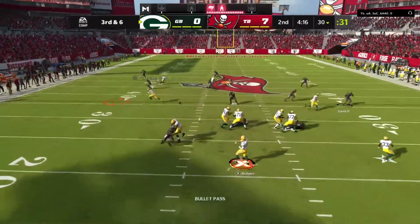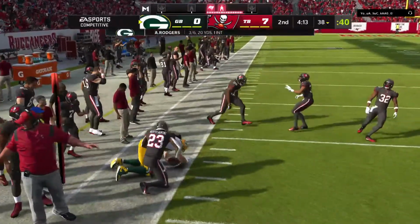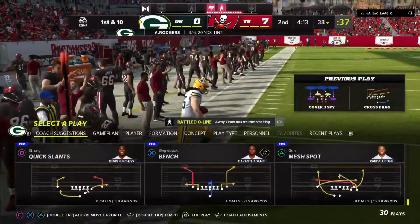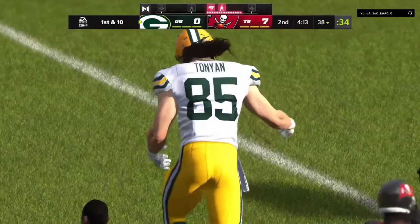Now Rodgers. Open man left side. It's the tight end, Tonyan. And he gets this up across the 35 before he's out of bounds. His first catch, good for 8 and a first down.